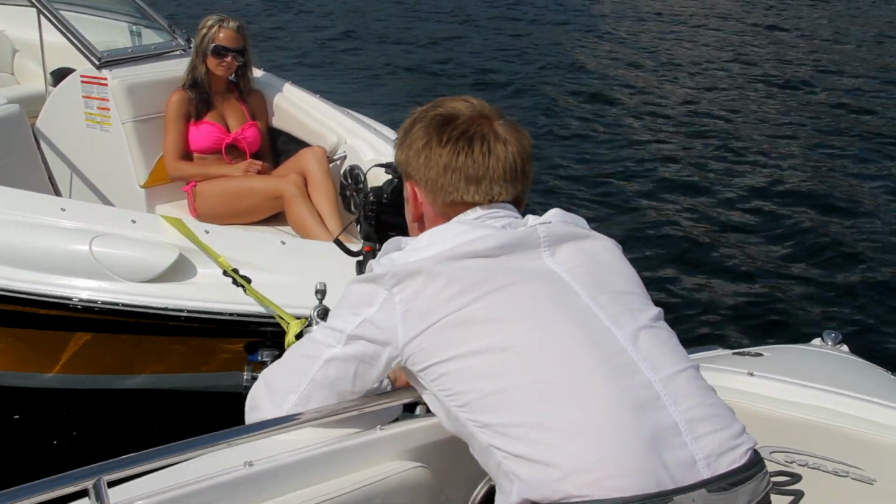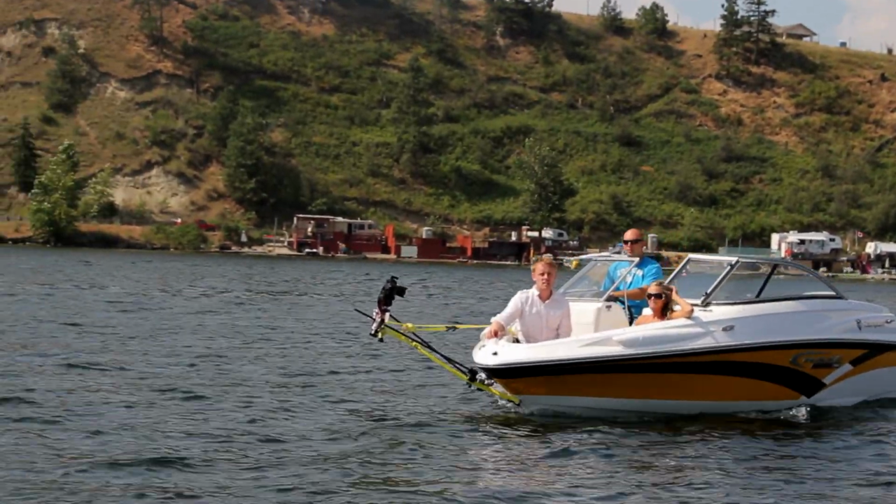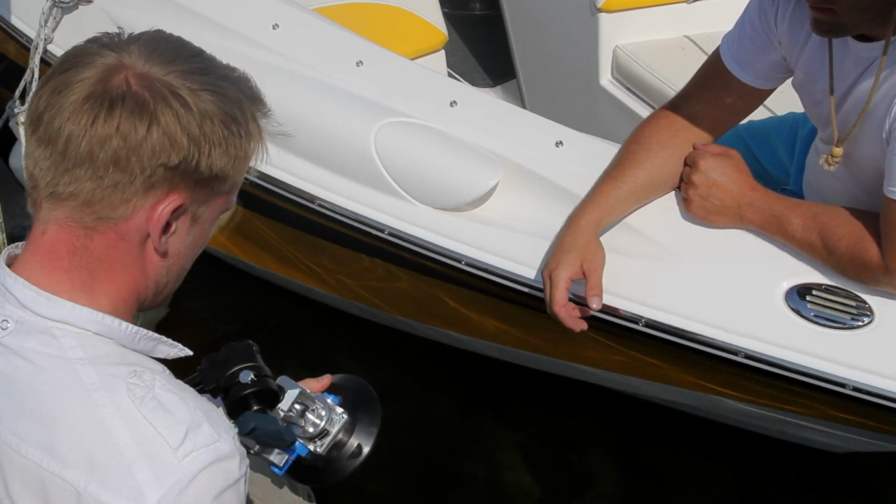One of the things that we did with car commercials was we built these car rigs, and it's basically these steel arms that extend off the edge of a car and allow the camera to mount just off of the car and would travel with the vehicle. So when I came into boat photography, I thought, well, why not do the same sort of thing? And using a remote trigger as the boat's driving around, I fired shots.